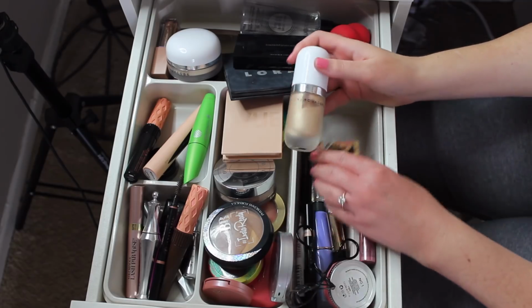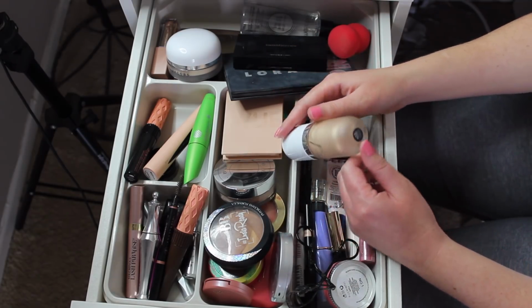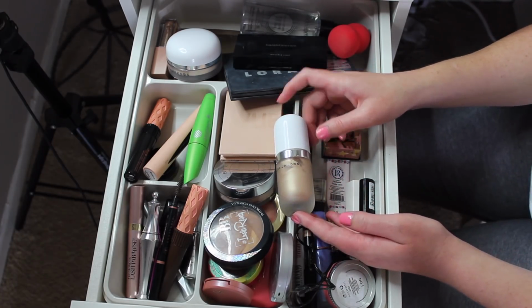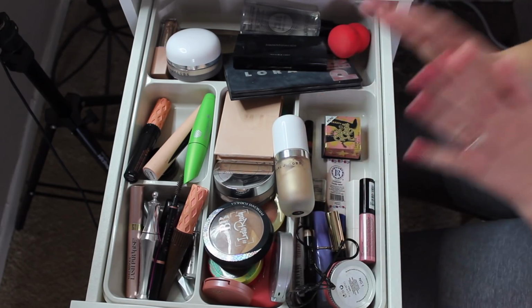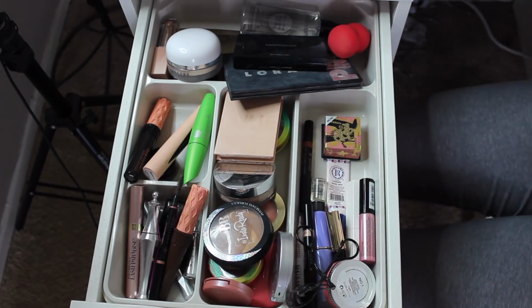I have been loving, but I am going to put back into the highlighter drawer my Marc Jacobs Dew Drops, which I just realized I did a highlighter declutter and I forgot to feature it in that because it was in this drawer. But I know I love it. I've talked about it in a couple of favorites videos.